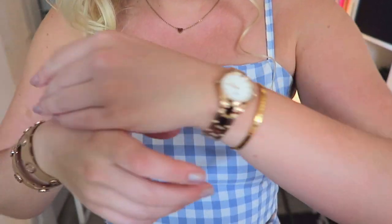And finally, on Friday, I had this super cute two-piece set. I love all the gingham, and then I have these slides on from Shein. The outfit is from Romwe. I absolutely adore it. I have my little heart necklace on, and then a Tory Burch bracelet.